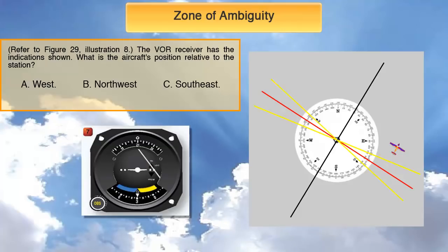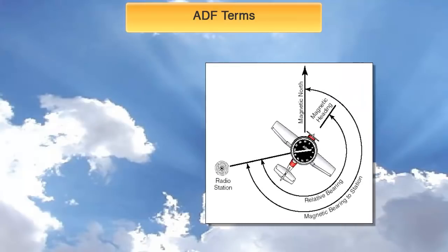Now, if you look at the needle itself, for the easy solution to this question, before I told you to use the flag for one of the indications and the needle for the second. Since we don't have a flag this time, we can just use the needle. If you look at where the needle is pointing, about 300, so northwest. Well, if the needle is telling you that you need to go northwest to go to the station, you have to be southeast. Now let's cover ADFs.